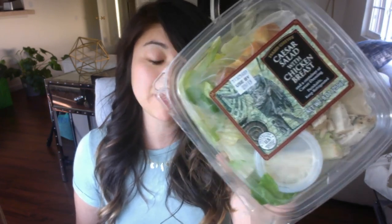This is another one that I really love, which is the chicken Caesar salad. I'm such a sucker for chicken Caesar salad. So Glammy Girl asked, where is it from? So all of this stuff that I'm showing you guys is from Trader Joe's.